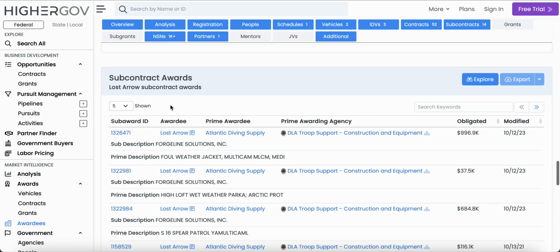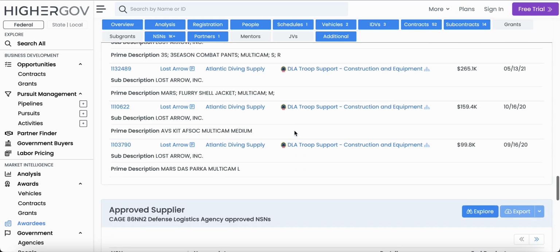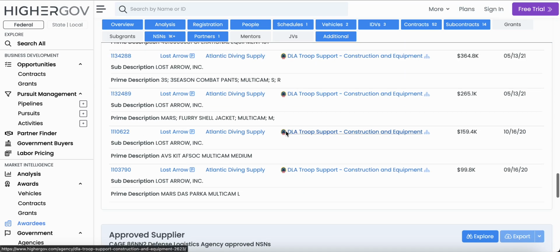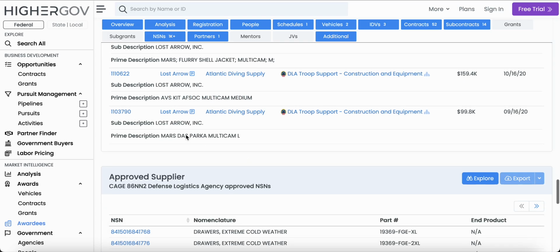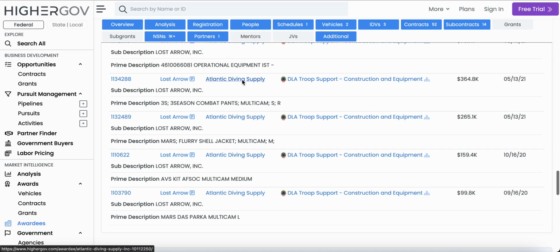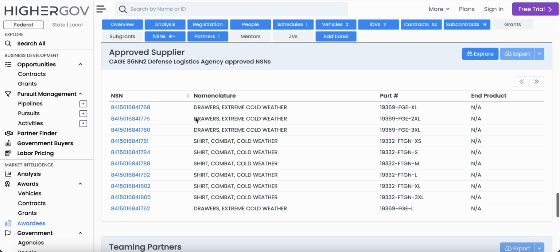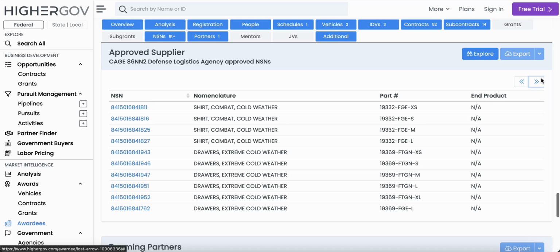It's intriguing. You definitely want to look into this stuff. It's always interesting to figure out where all this stuff is going. You know, AVS kit, AFSOC, multicam medium, DS Parka, multicam large. This is all their deliveries. They're all making all this stuff. So that's where it's all coming out as. You can see all their nomenclature for everything, all their different product codes and everything else.